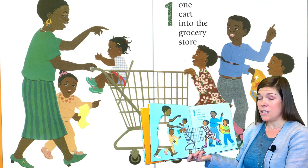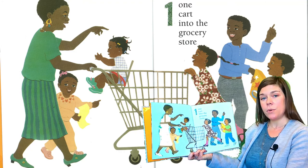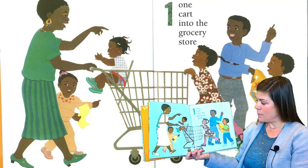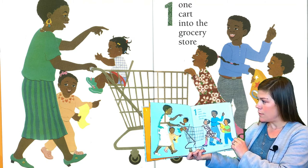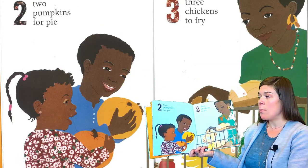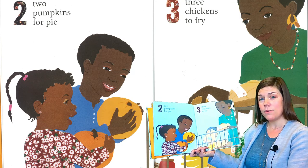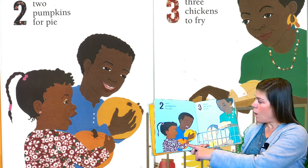One cart into the grocery store. There's the number one. Can you point to it on your screen? There's the number one. And there's one cart into the grocery store. Two pumpkins for pie. Can you point to the number two? There it is. Let's count the pumpkins. One, two.